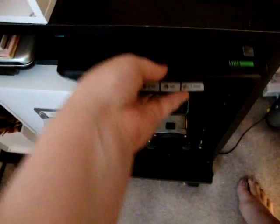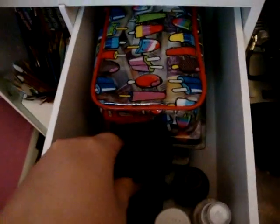My Tangled coloring book, because I'm a 5-year-old. And my flatbed scanner for scanning my pictures. Let's see. Down here, it's like art books and extra drawing mats and old supplies that I don't use anymore. This is my art drawer. It has like normal art supplies in it, like oil paints and Frisket and stuff like that.